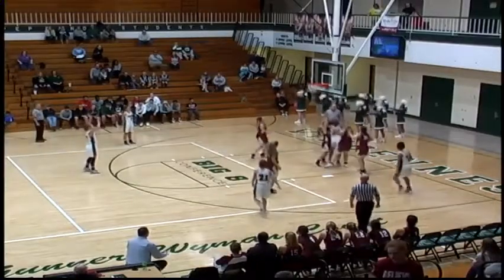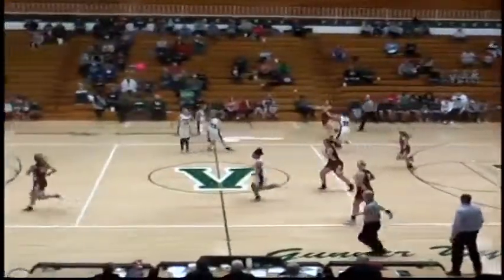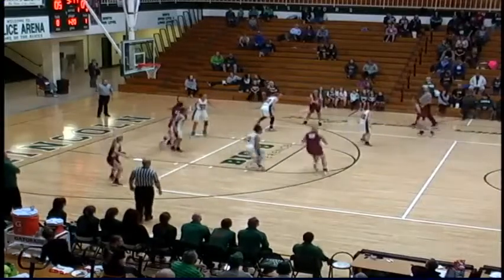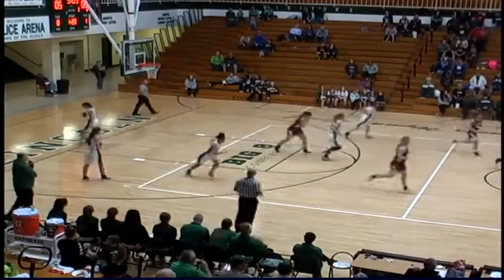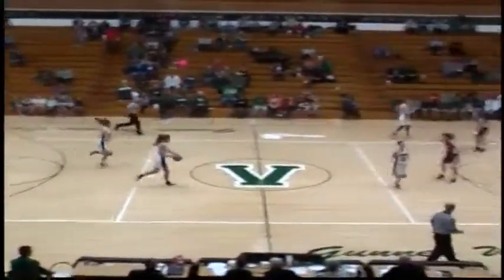Green dumps it in to Hine. Got it blocked away by Toon and controlled by Bloomfield. They got a pass down the other end. Kilzer was open underneath, but couldn't quite find the handle. Has to bring it back out. Now they go to Toon in the lane. She's off to a good start. Wheels, puts it up, and got another two. So right now, it's Leah Toon 6 and Lincoln 5.